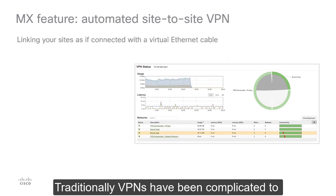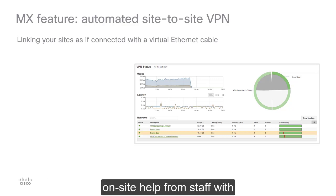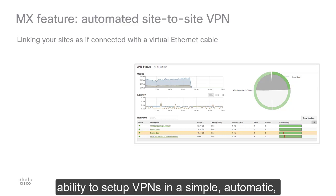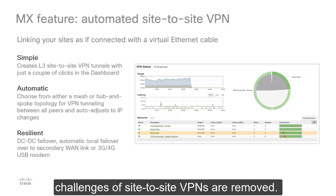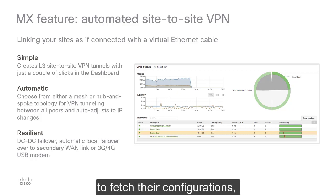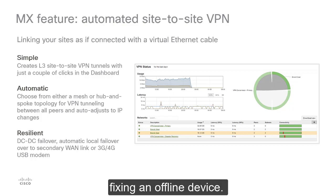Traditionally, VPNs have been complicated to set up and support, and they are prone to misconfiguration. In the past, pre-configured devices still required on-site help from staff with little to no technical experience. The Meraki MX Auto VPN feature provides the ability to set up VPNs in a simple, automatic, and resilient manner. With the Meraki MX Auto VPN feature, all the challenges of site-to-site VPNs are removed, because all Meraki devices talk to the centralized cloud dashboard to fetch their configurations. You will never again end up in a situation phoning on-site staff and walking them through fixing an offline device.